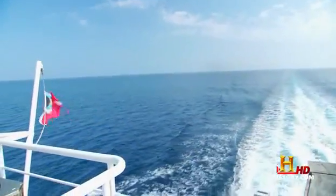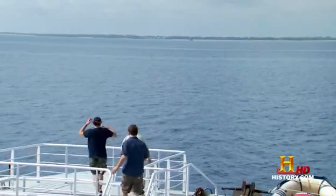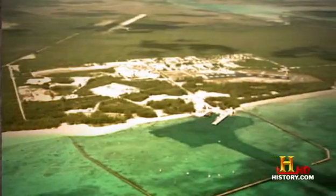We're going to AUTEC, the Atlantic Undersea Testing and Evaluation Center. This is the Navy's Area 51. A lot of people haven't even heard of AUTEC. It's so top secret. And we're lucky we're actually going to be able to talk to a few former AUTEC employees who are coming forward for the first time with their own USO sightings.